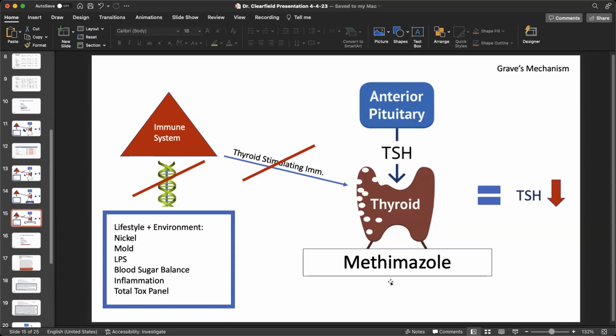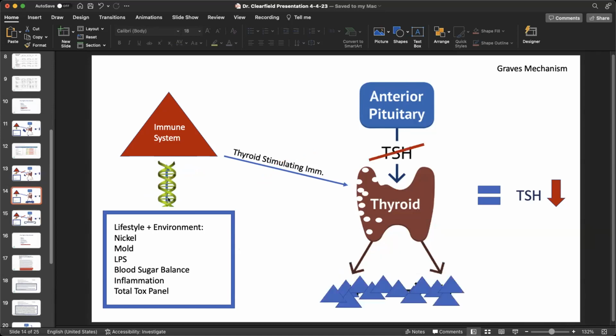The other thing that you're oftentimes going to end up using is methimazole, and it works real well. But if you just give the patient methimazole and their lifestyle and environment don't change, those patients have epic symptoms. They end up coming to a functional provider, and working with a patient that's on methimazole is like trying to get somebody to lose weight while they're eating an extra Papa John's pizza every day. So it is an effective medication, but it has a broad-reaching effect.